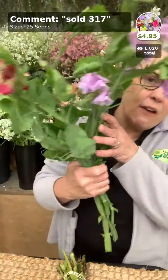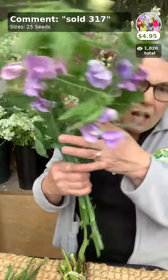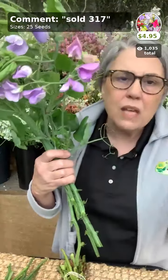This mix has several colors in it. They're not all blooming yet. But again, I cut the vine and then use it in a bouquet. You can also cut individual blooms. It all just depends on what you're doing and what you're growing them for. But this is the Royal Mix. Those are my two favorite sweet peas. They're just super hardy, y'all.